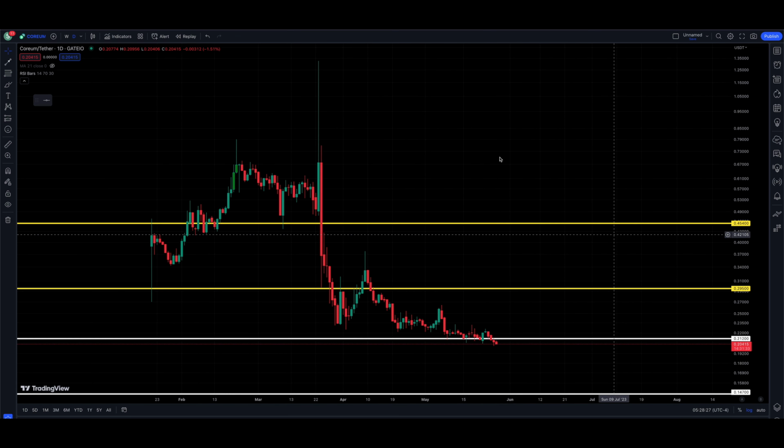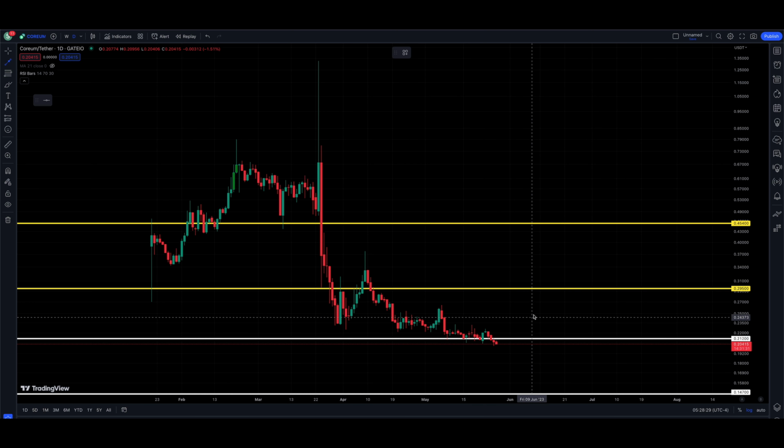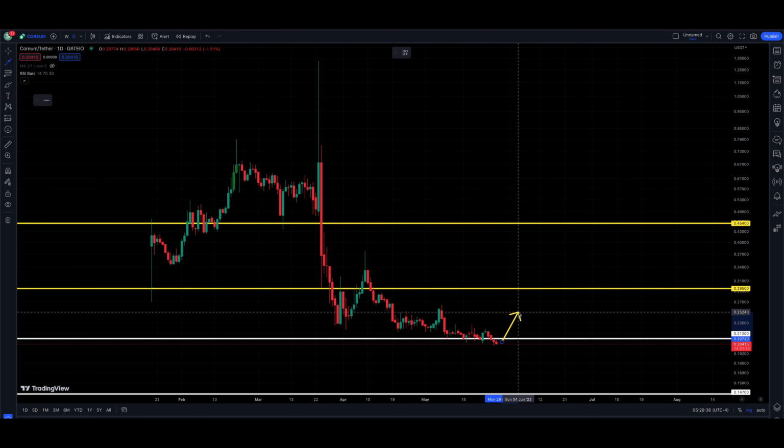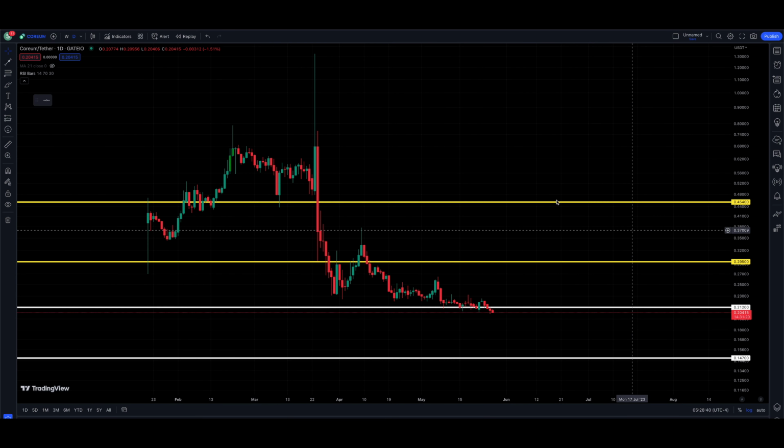Now, of course, there's still a chance that we could move up here, regaining the 21,200 level, and maybe start to put in some higher highs. But it's not looking too good. Coreum doesn't look like it's found its bottom yet.